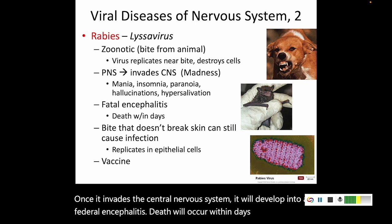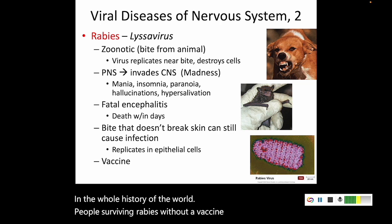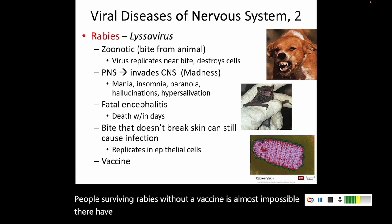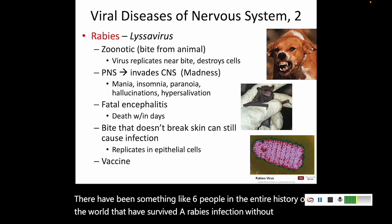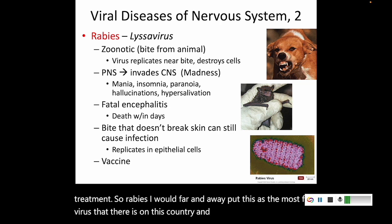In the whole history of the world, people surviving rabies without a vaccine is almost impossible. There have been something like 6 people in the entire history of the world that have survived a rabies infection without a vaccine treatment. So rabies, I would far and away put this as the most fatal virus that there is in this country, in this world.